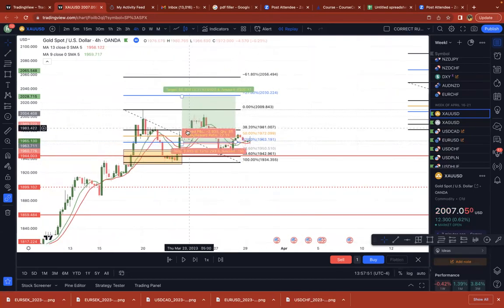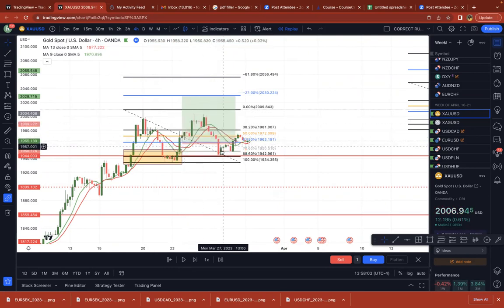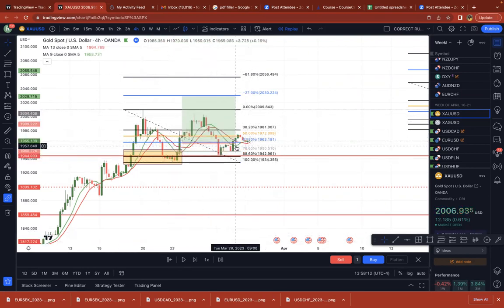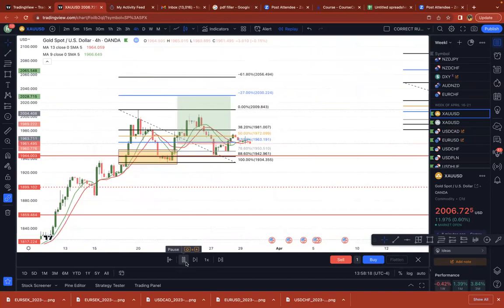On this trade, you would have broken even unless you took profit anywhere up here. Then you would have just broken even for the rest of the trade, because this one came down and meandered, and you would have probably just waited for the next setup. But let's see how this continues to play out. It's coming down.